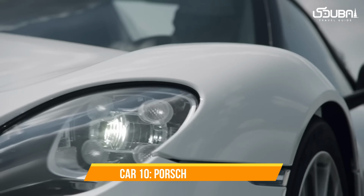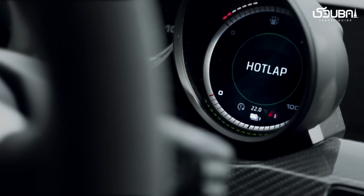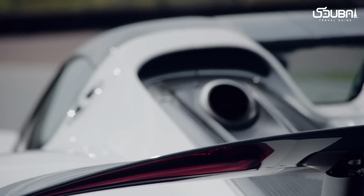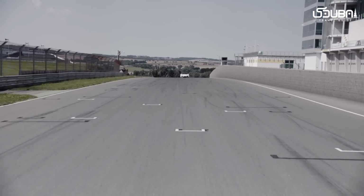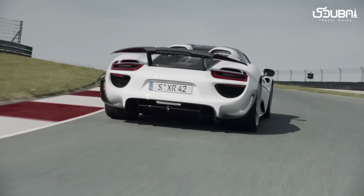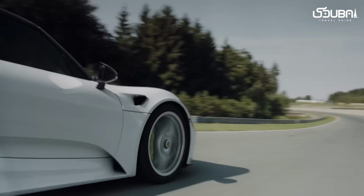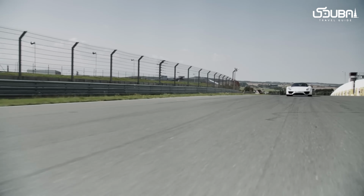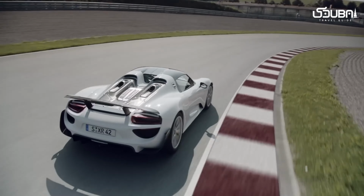Car 10, Porsche 918 Spyder. Our list concludes with the Porsche 918 Spyder, a hybrid hypercar that redefines performance and efficiency. With a price tag around $845,000, it offers a more accessible entry into the world of luxury and high-speed thrills.